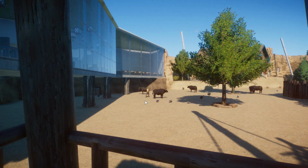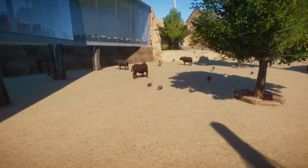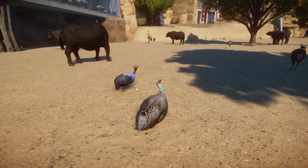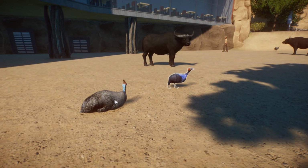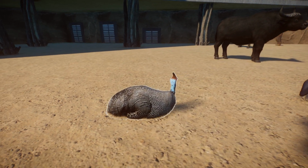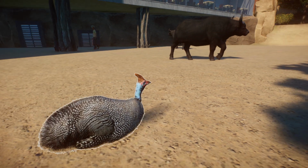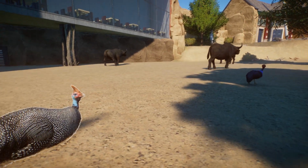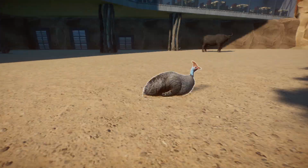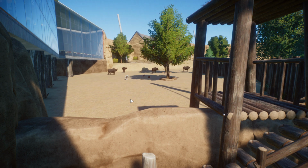Jeez, these guys are loud. But yeah, in here we have Cape buffaloes. We have two types of birds. We have the vulturine guinea fowl, a mod made by Leaf. And we have the helmeted guinea fowl, a mod made by the Persian pig, if I'm correct. There's a big size difference between those two, but they both make this annoying cassowary noise. They can be quite loud. Same with these buffaloes, by the way.